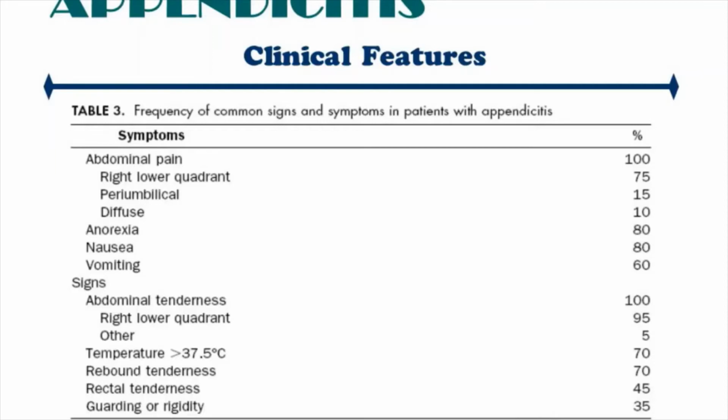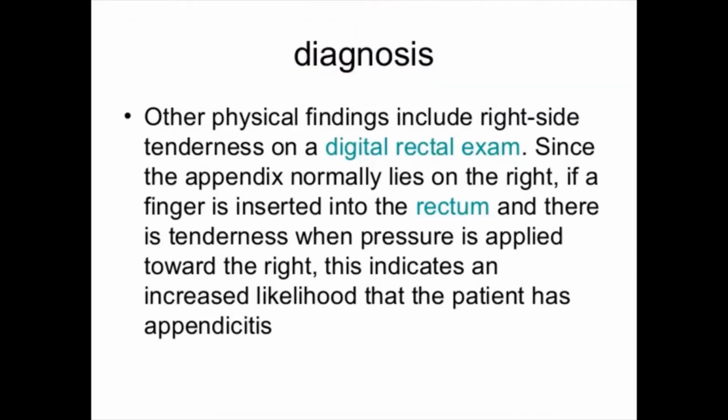Also, your doctor may look for abdominal rigidity and a tendency for you to stiffen your abdominal muscles in response to pressure over the inflamed appendix, that is known as guarding. Your doctor may use a lubricated gloved finger to examine your lower rectum, that is known as a digital rectal exam, and that can also detect inflammation of the appendix.